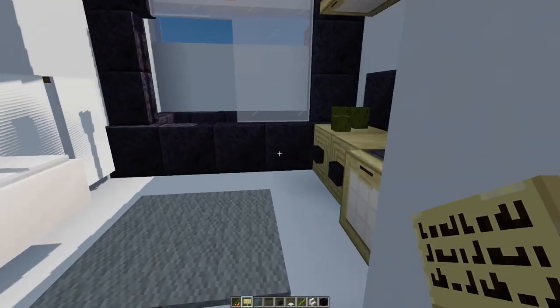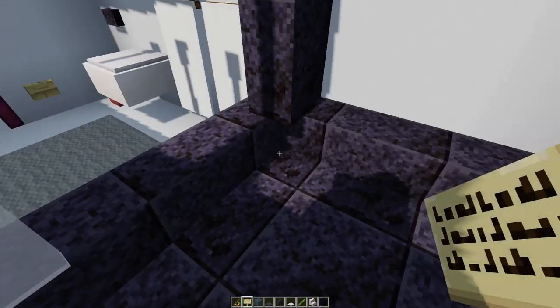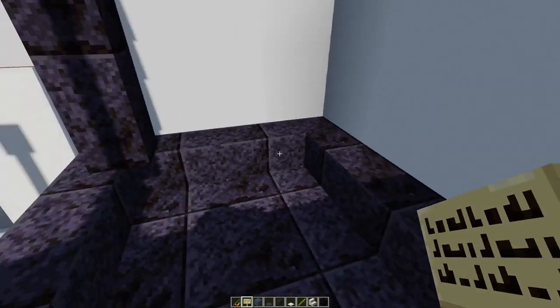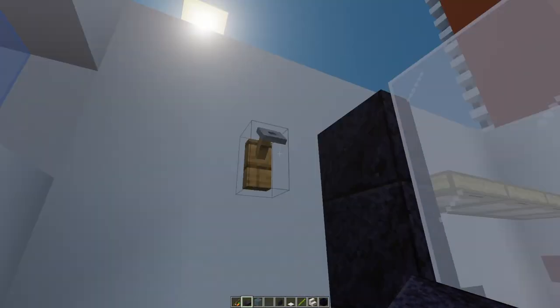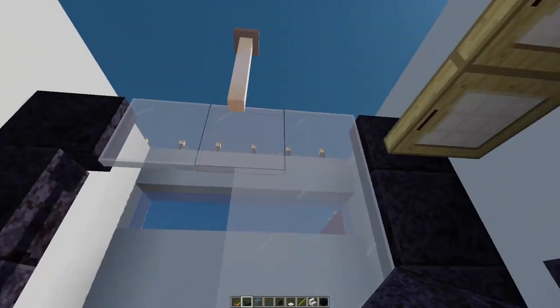Okay. The bathroom here, I like this shower very much. What I did is I did some polished blackstone stairs all the way around. So it's actually three wide here and then all the way around. And then in the center is just polished blackstone slabs, just three of them like that. Against the wall, we just have our derpy little tripwire hook and a button. And then right here, what I did is the white stained glass.